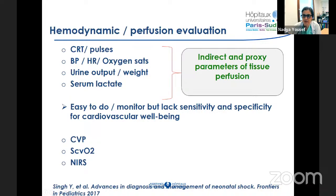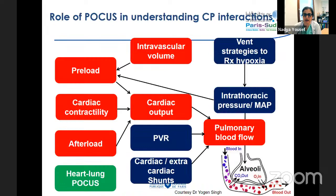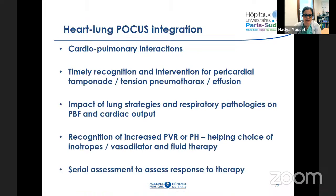Even if we're not specialists, by eyeballing it, it can tell us whether the heart has a problem of contractility, in which case maybe we would want to give inotropes. Or, on the other hand, whether it's a question of severe underfilling, or whether our management is actually making conditions worse for the heart instead of improving them. So we can use it to serially assess response to treatment, like, for example, the FORCE protocol.